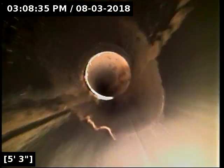Aside from that, the rest of the line we've scoped here is absolutely spotless clean. It's in great shape and has good flow all the way out to the main lateral. The line is currently functioning properly at this time. I still, however, recommend that root intrusion be repaired so that it doesn't affect the functionality.